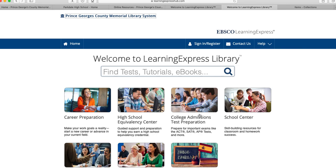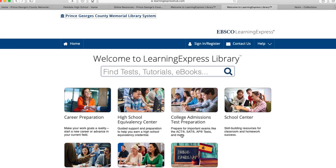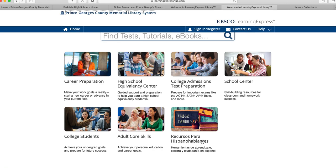So it tells you they have college prep for your 11th and 12th graders for SAT, AP tests, ACT, and then the school center is where you would spend most of your time. And then they also have something for Spanish speaking persons. And then we have stuff for college students and adults. Maybe you can tell your parents they might be interested in career preparation.